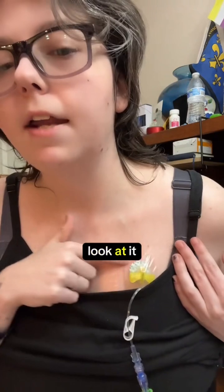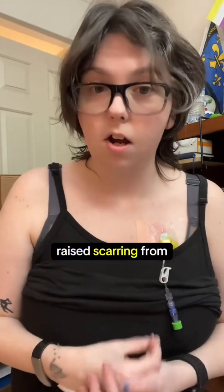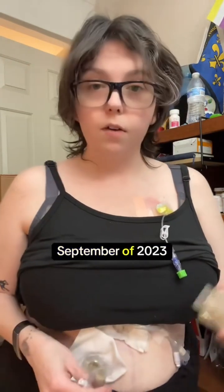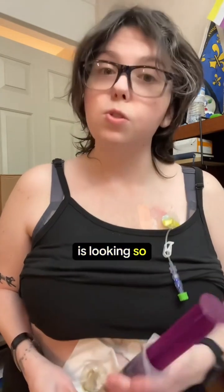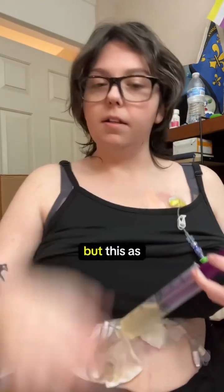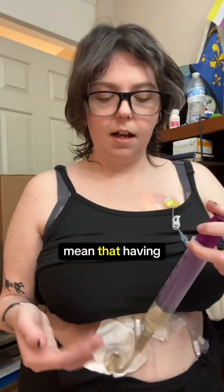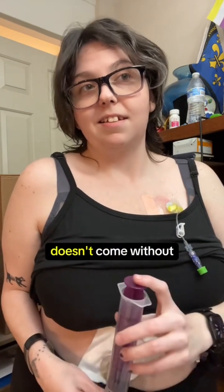However, if you look at it compared to the very pink and raised scarring from my port placement, which was in September of 2023, the vertical scar is looking so much better. This, my port scar, constantly getting irritated, but this, as long as I leave it alone, it's fine. I love it.